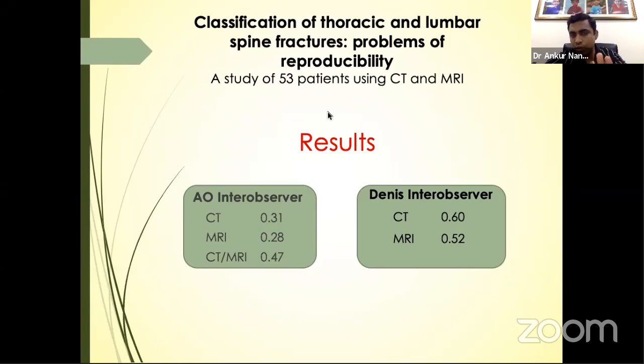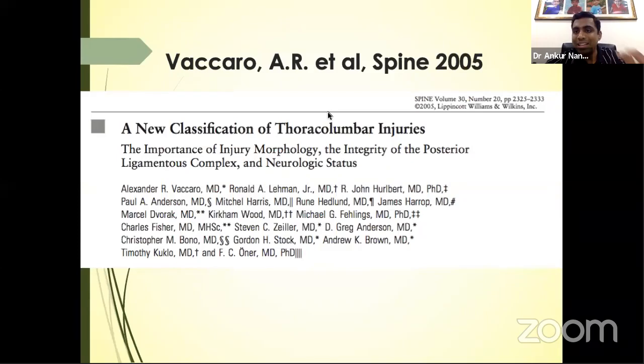If you think the previous slides have gone too quickly, that's okay. You need to now concentrate on what I'm going to present, because these are the two classification systems which are most in vogue, and these are the ones which really guide you in deciding what sort of management you want to do for a fracture.